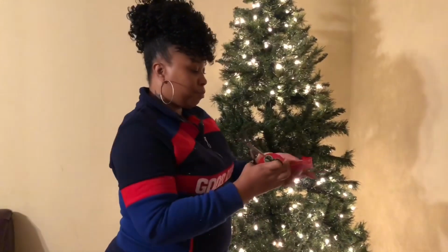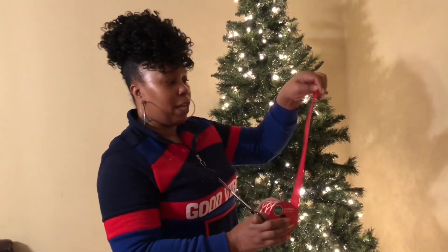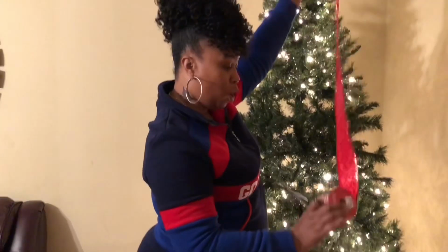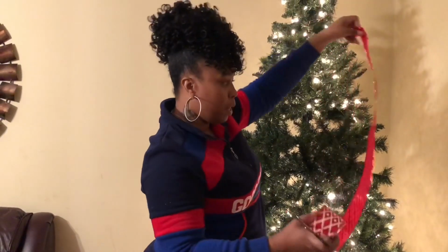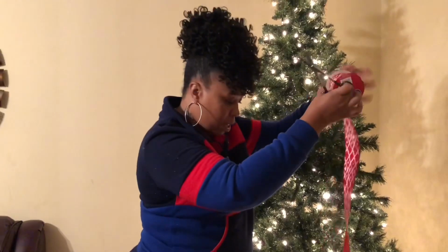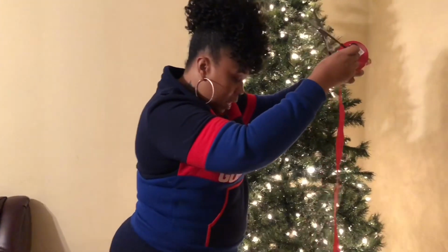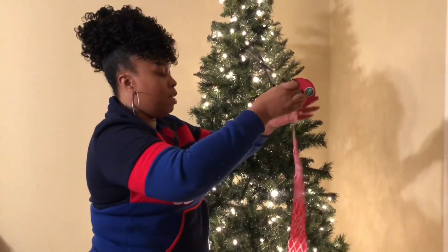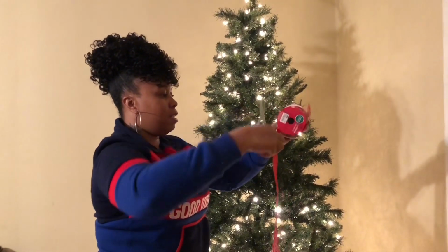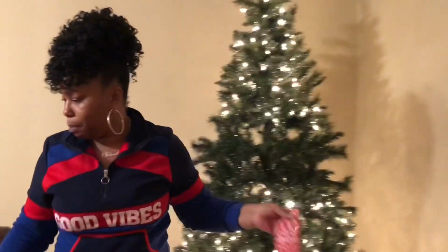Okay, so what you do is you have to make sure you have the ribbon with the wire edge. And this is what you do. Now, you could let the whole roll go and just start doing it, but it's easier to cut some off. Just do a little at a time. That's what I'm going to do, just little by little. So I'm going to cut it just like this. Get that piece.